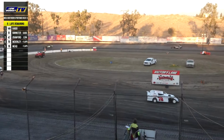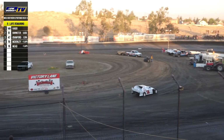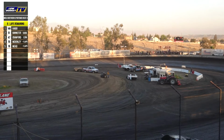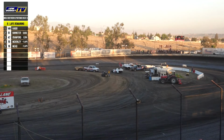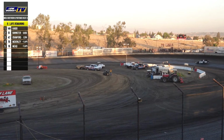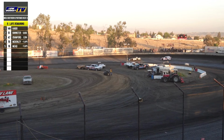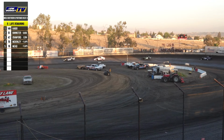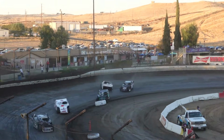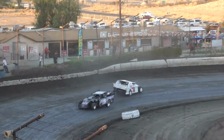So one and done, and McKinley is out of this heat race, leaving us 4 cars left on the track. See if I can grab a replay real quick here while we're talking about it. I might not have time to, though. Let's see. Still yellow. Let's take a look here. Into the corner, just a slide in with some contact.